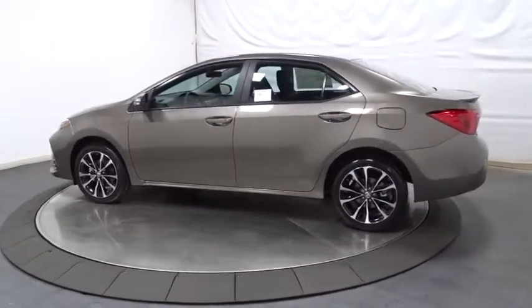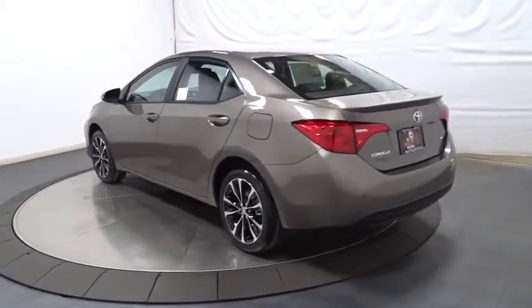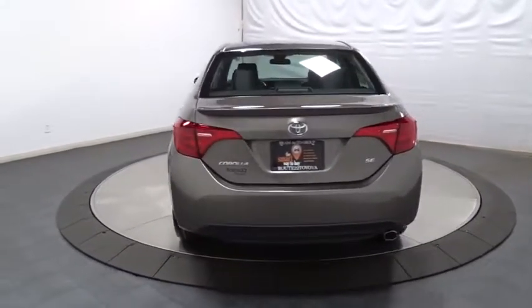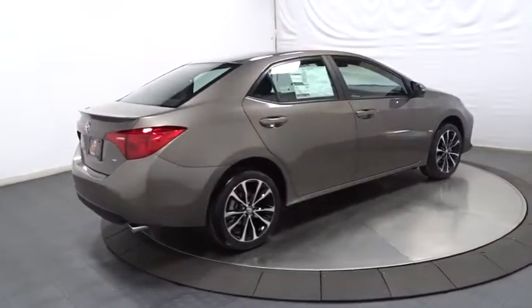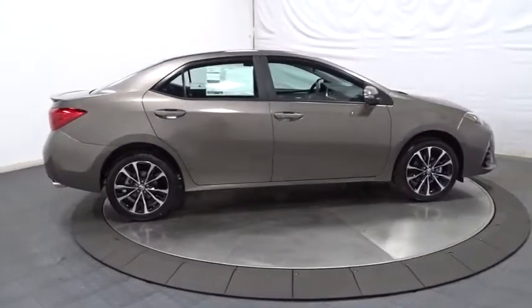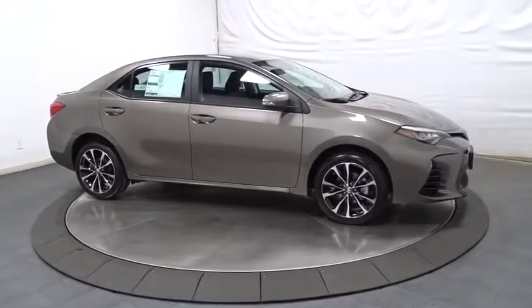Backup camera, keyless entry, leather wrapped steering wheel, front wheel drive, MP3 capability, AM/FM CD player with 6 speakers, trip computer, electronic stability control, clock, tachometer, outside temperature gauge, day and night rear view mirror, automatic air conditioning, body color door handles, engine immobilizer, low tire pressure warning, power rear window sunshade.